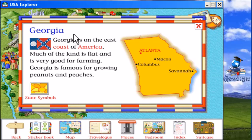Georgia. Georgia is on the east coast of America. Much of the land is flat and is very good for farming. Georgia is famous for growing peanuts and peaches.